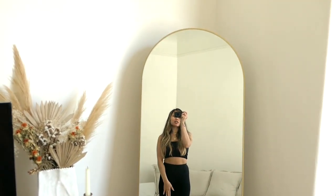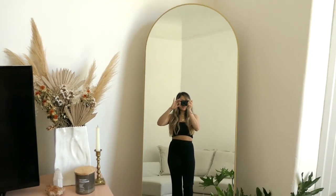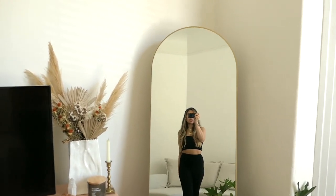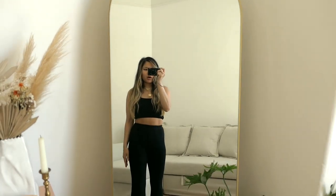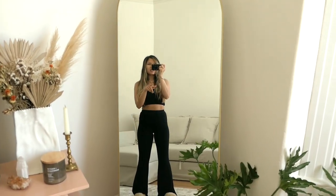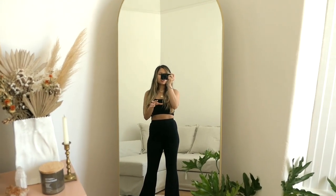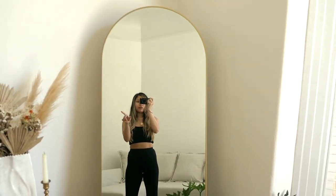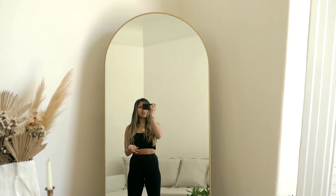But I wanted to show you how the mirror is looking. I'm so happy with the quality. Everything about this mirror, the packaging, how it came was amazing. It's actually like a West Elm dupe that I found on Amazon. This ended up coming out to like 180, just under 200, which is pretty pricey, but honestly good for a mirror that looks like this because the West Elm one is $500 plus.